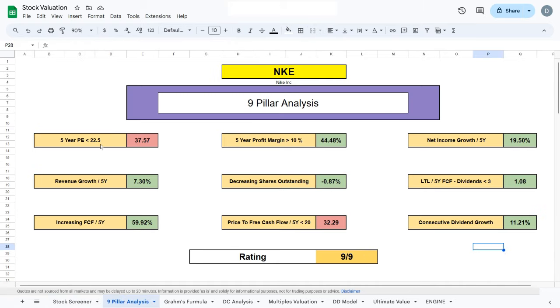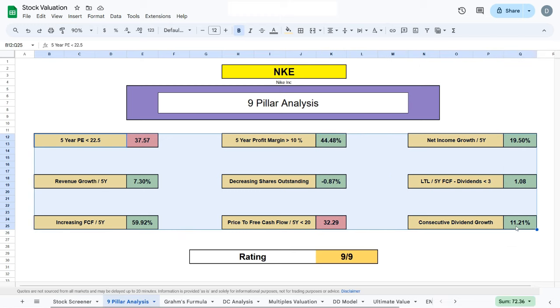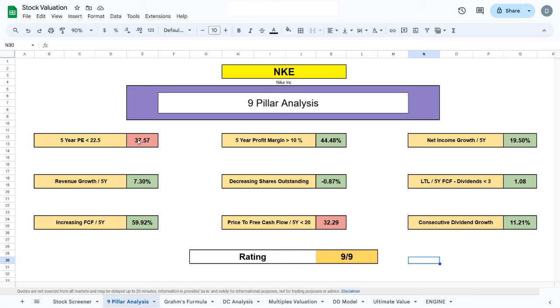Now jumping to the 9-pillar analysis, we can see that 2 of the 9 pillars are sitting in the red, and those are the 5-year PE ratio and the price to free cash flow over the past 5 years. We generally like these two to be sitting below 22.5, or below 20 for the price to free cash flow. Now, as Nike is a well-established company that should be trading at a premium, I'm quite fine with these two metrics being in the red.